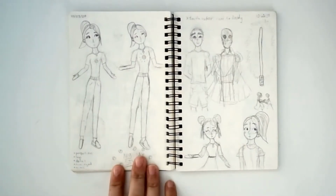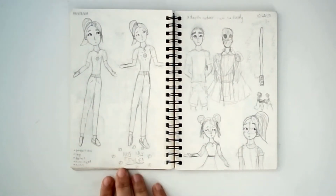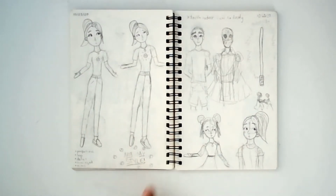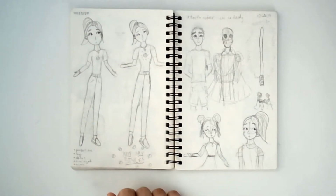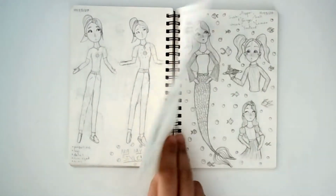This one, I tried to make my style and proportions more realistic. At the time, I really didn't like it. As you can see, I wrote big, not my style. But looking back at it now, I kind of like it. This was just some more ideas and scribbles.